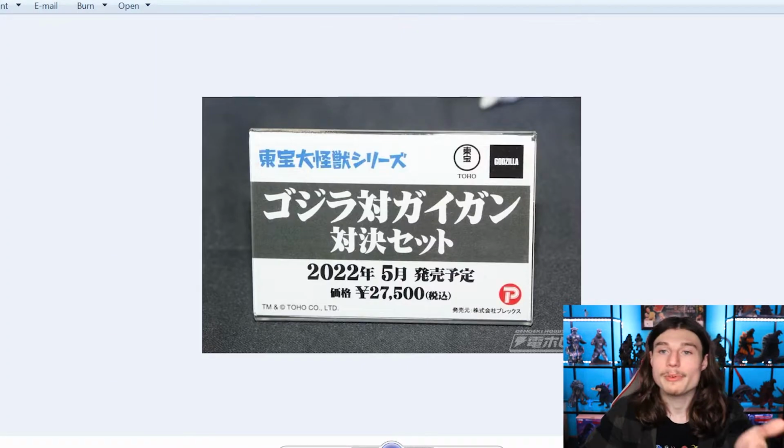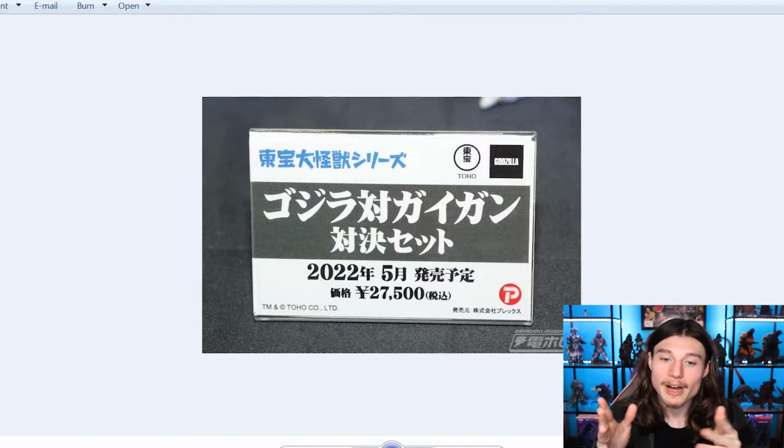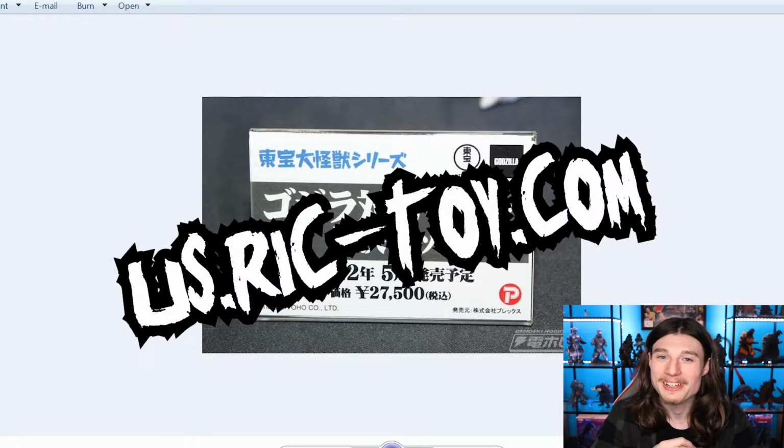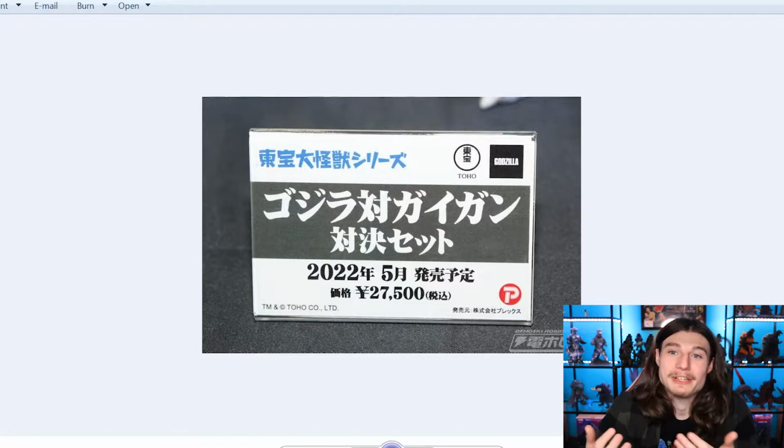Got the price. Oh, by the way, it's going to come out in May, so that's going to go up for pre-order really soon. I would recommend getting this on the Ricktoy website. If you live in the U.S., that's probably going to be ricktoy.us or something like that. Just look up the Ricktoy website, I'm sure you could find it around. You can get it from there. Warning, shipping will be very expensive from there, but you really don't have a choice.